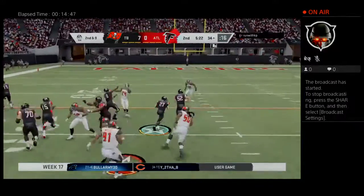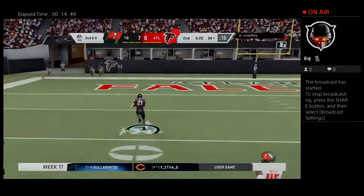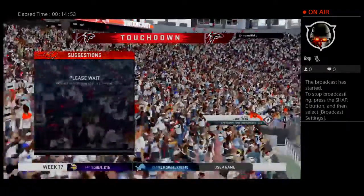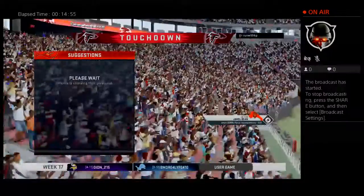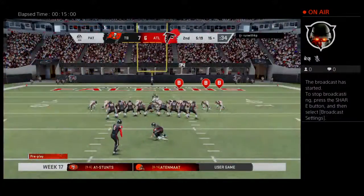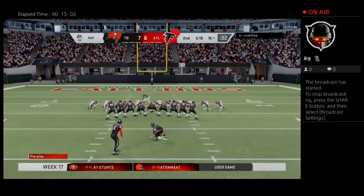On 2nd down now, Swift. He'll get the first down and more inside the 20. Touchdown, Falcons! A great play there with his 16th touchdown of the year as they are now on the board here in the first half.